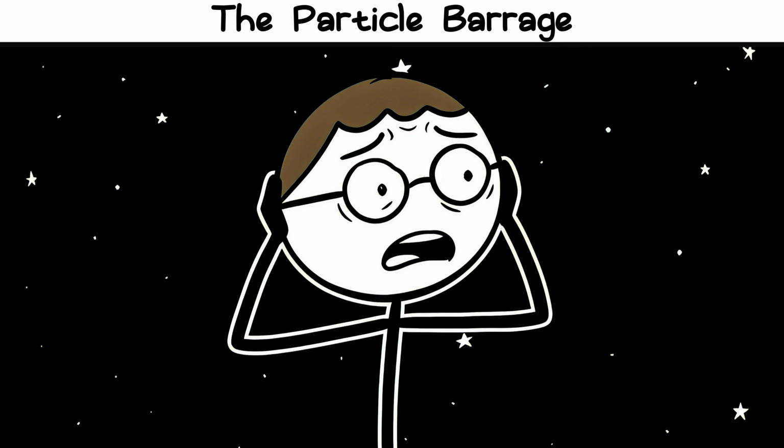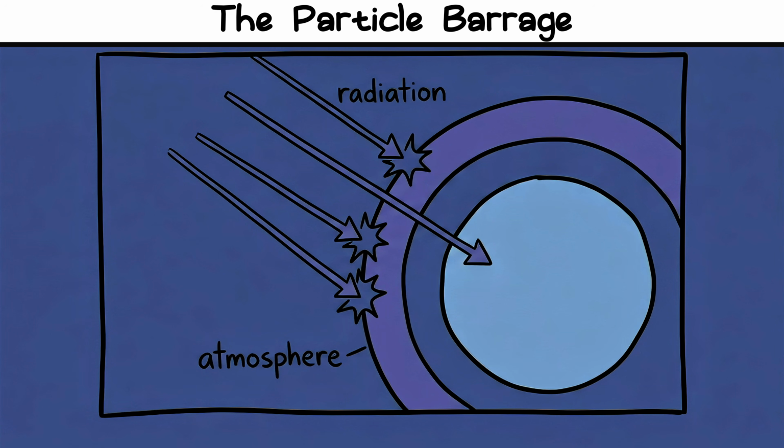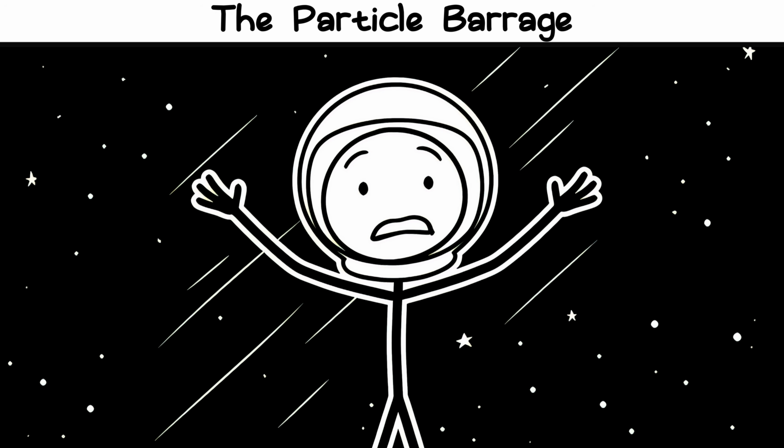Your skull provides no more shielding than the plastic casing around a circuit board. Neither is designed to stop this. On Earth, the atmosphere absorbs a significant portion of incoming radiation before it reaches you. In orbit, that buffer is gone.